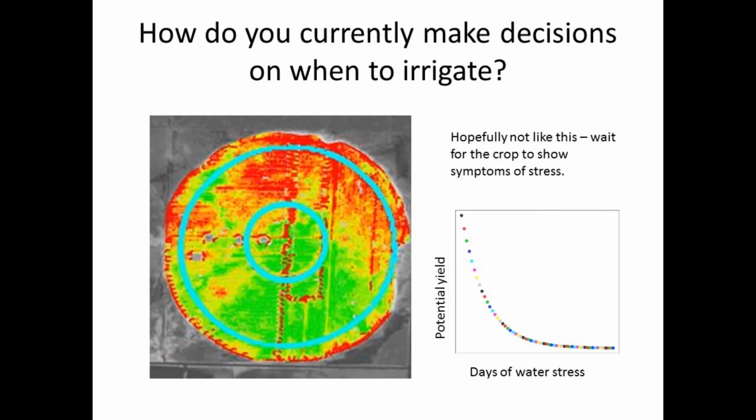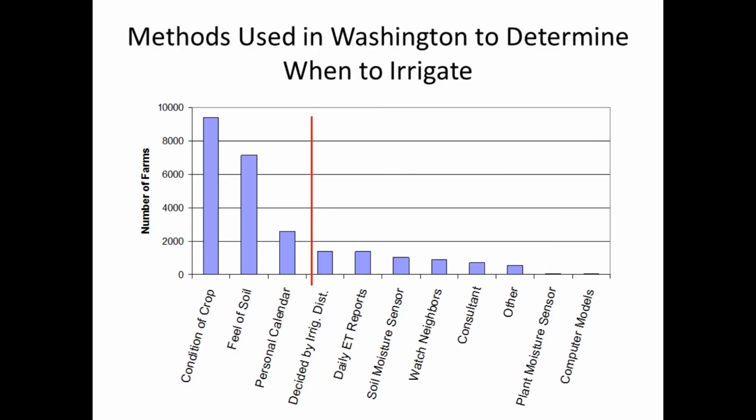Quite a bit actually. So I put here, how do you currently make irrigation decisions on when to irrigate? And here, just as Mary indicated, with your yield reduction, once your plants are under stress, here is a study showing that once it's under stress, your plant starts to heat up a little bit. So how do you currently make irrigation decisions? Hopefully not like this. You wait for the crop to show symptoms of stress.